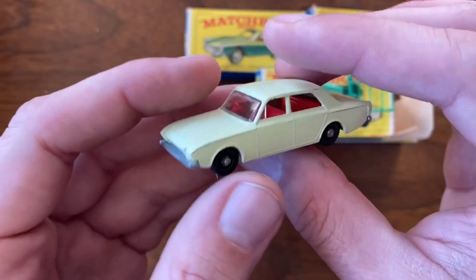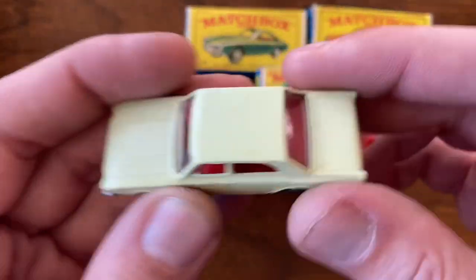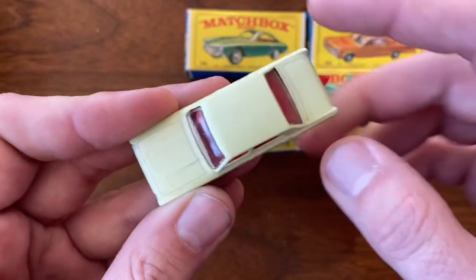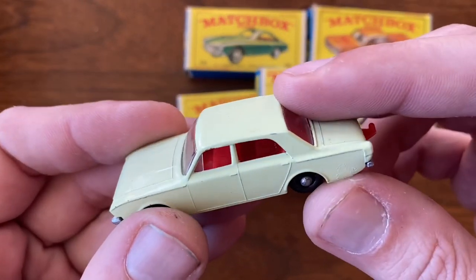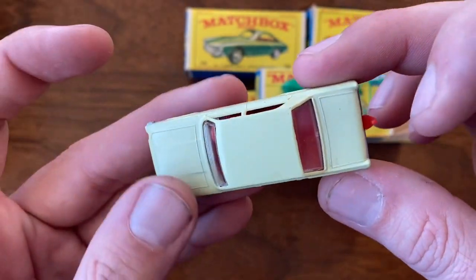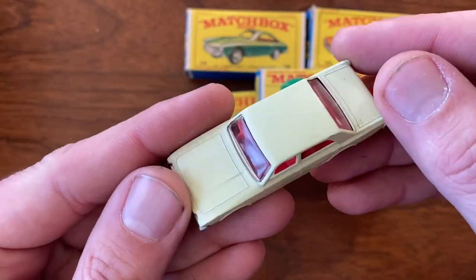This one, I've done one restoration of this model, and it's a difficult restoration to do because this is such an odd color on this car. It's not white, it's not green, it's not yellow, it's somewhere in between all three of those.